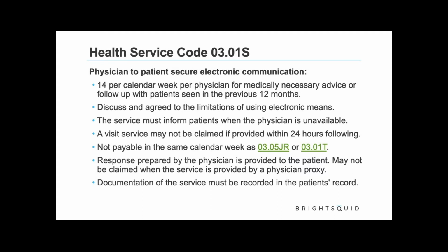If you have questions for the clinic, certain clinics have different ideas about how they do this. And templates is actually a great way to set that up. We have thousands of templates now set up in Secure Mail, Mark, I believe, and many of them are set up to be patient invites. So when you're inviting a new patient, it actually lists out, here's the things that we'll use Secure Mail for, and here's what we'll expect you to use Secure Mail for, as a way to kind of establish that relationship. The service must inform patients when the physician is unavailable.